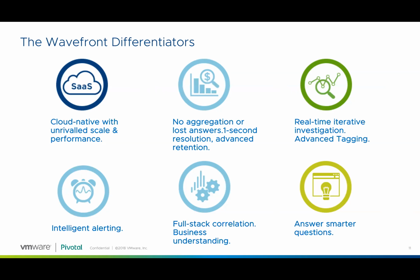And being able to do this in real time, Wavefront, we save people thousands of hours in unplanned outage effort because we give them the tools to iteratively investigate why a certain problem is happening and pinpoint the root cause very quickly. We wrap this up with intelligent alerting.